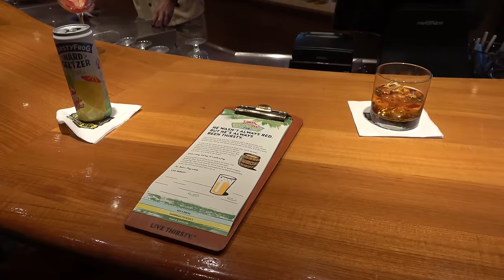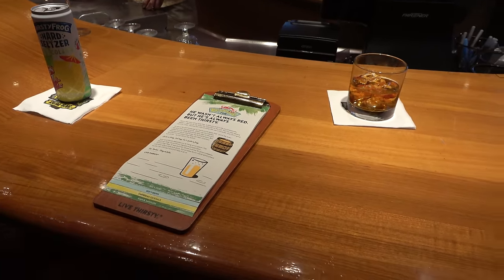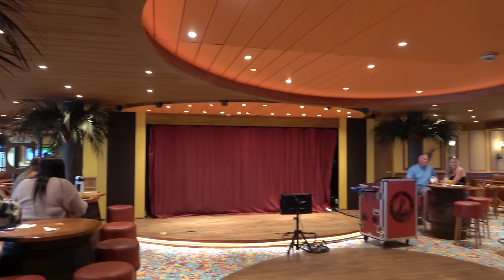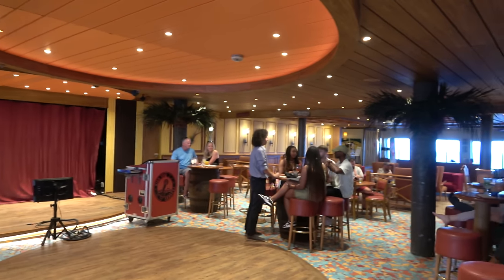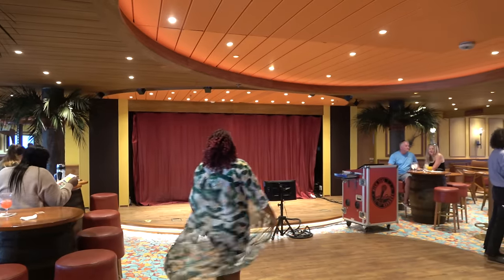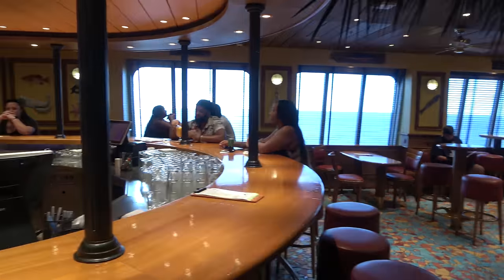We are currently in the Red Frog Pub, which is located on the Promenade Deck 5, and it's a very, very big lounge. Giant. Yeah, there's lots of things that happen in here. Foosball and shuffleboard. It'll be a trivia bar in the afternoons. They're about to start up karaoke. It's been the karaoke bar every night on the cruise from about 5 till 8.